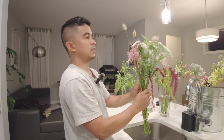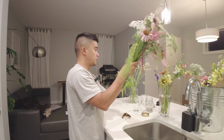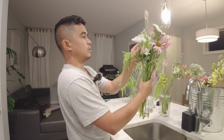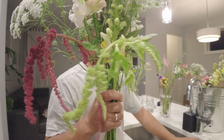I always feel like they need more. I think I could use more Snapdragons. Maybe one yellow Snapdragon, I don't have one yet. One more Ammi. Bunch them up.